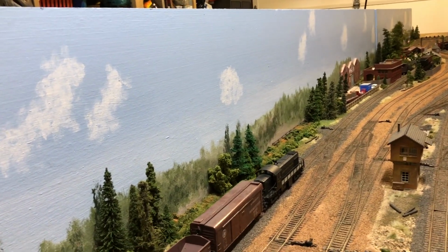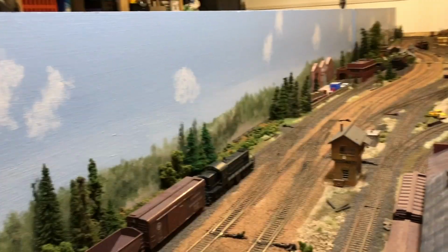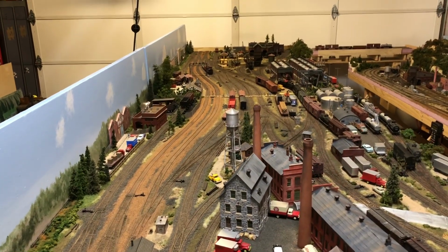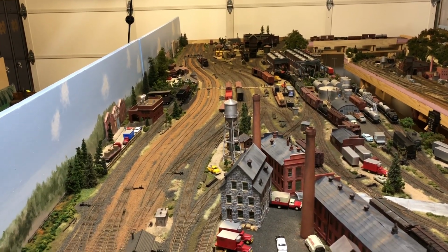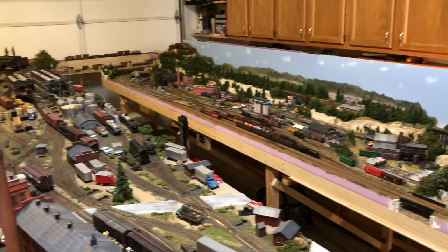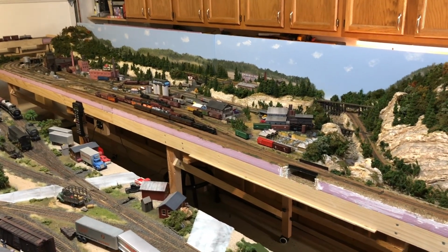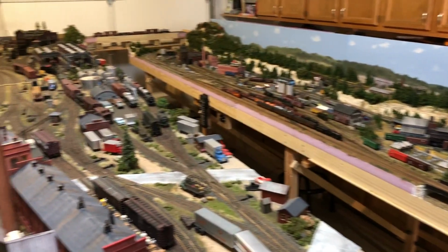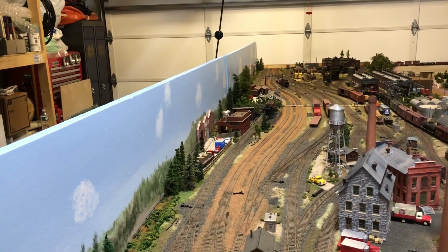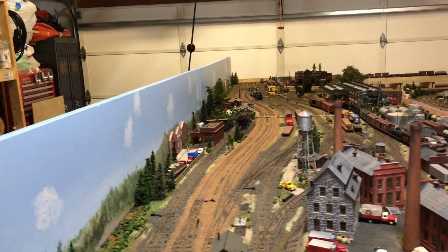Folks that have been following me for a while know that I have minimal space in my garage. I've got a 2-stall garage. I have my 4 by 16 foot HO scale layout, which has 42 switches on it, and that also shares space with a 3 by 15 foot N scale layout. All of this is portable because I still have to get a car in here occasionally, but not very often. If I need to, I can open the door and get the stuff in. Everything in my garage is on wheels and portable, so I can move things around very quickly.